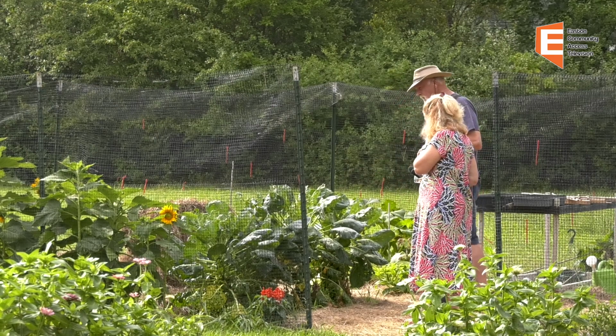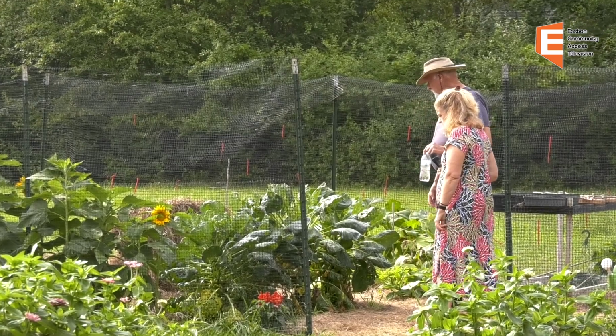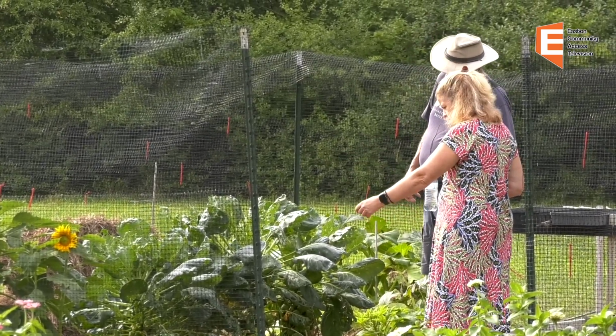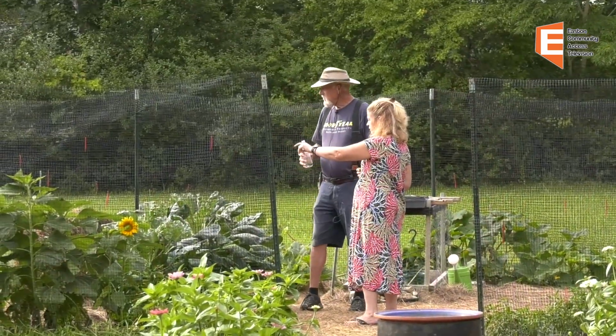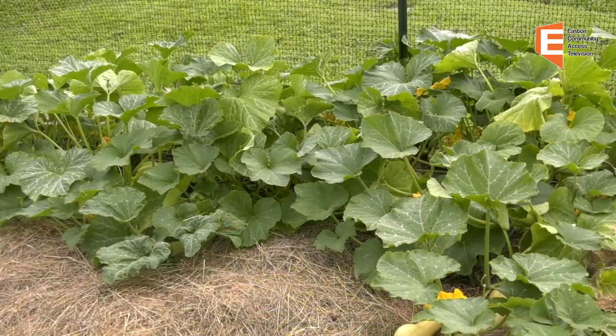Good. It looks like we've had this beetle problem. Probably. Do you use insecticides? Do you take the yellow leaves? I'm just curious. Again, right now they're wet from dew. Now is that the bush butternut squash? Yes. Just don't step on anything green.